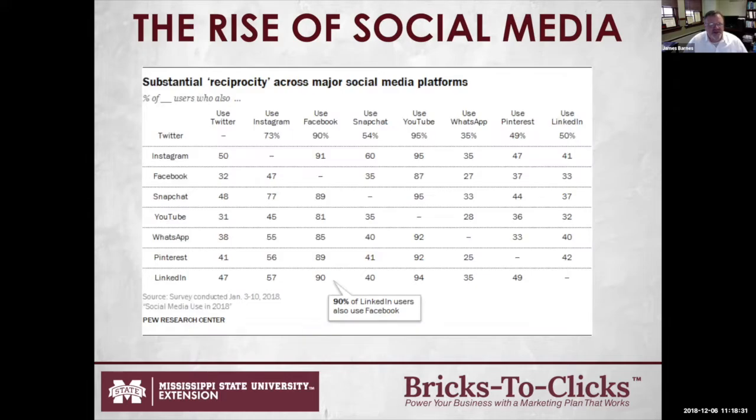The other thing to notice is that it's not just one social media outlet that is going to be what you do to build your food business brand. I mean, you're probably going to have 2. And this shows that 90% of LinkedIn users also use Facebook. And you can see the other social media platforms and the ones connected to them that people are going to use. So just know that if you're doing a lot of business to business type work, LinkedIn is going to be a great place for you.